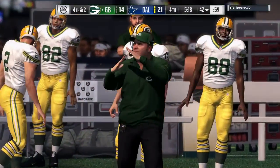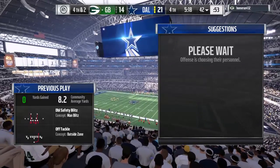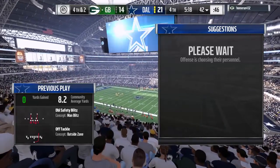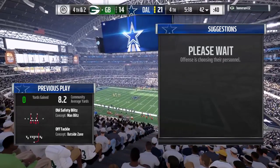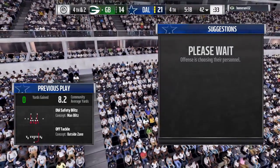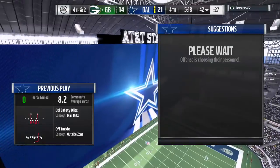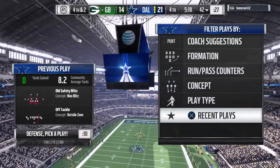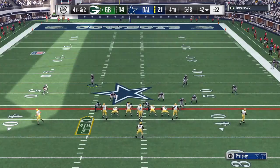Now with the play clock down to 2, we're going to get a timeout here. So that will leave them with no timeouts left. Still plenty of time on the clock. We'll see how that affects things here in this 4th quarter. One score down. Here we go. They're going to go for it here on 4th down.